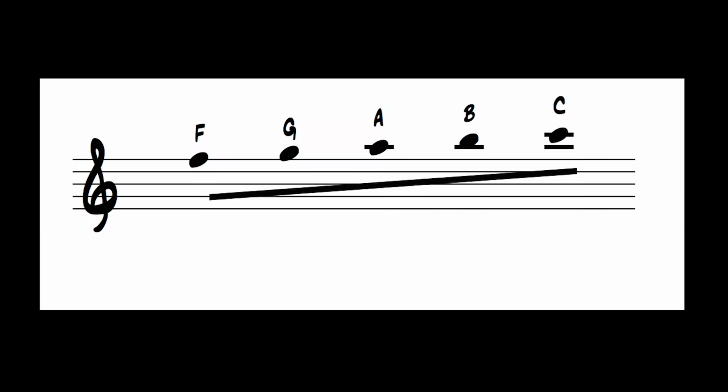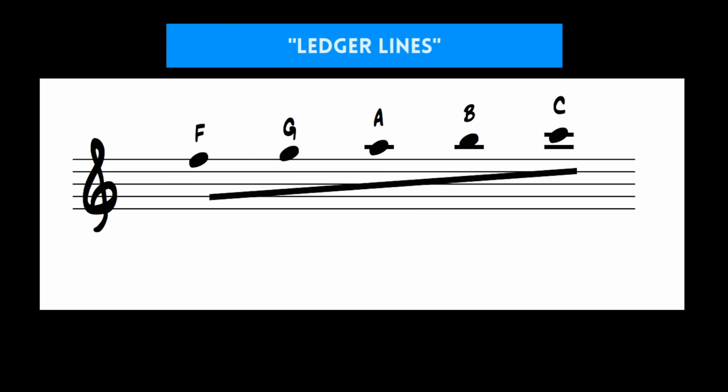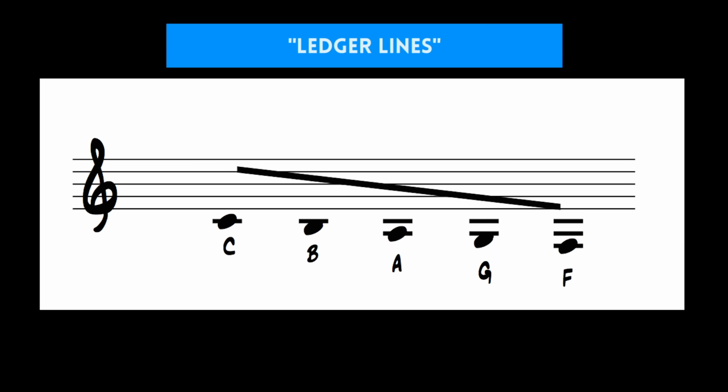Now, it's also possible for these notes to go above and below the stave. So there's just 5 lines, but obviously these notes can go above those notes. And when this happens, we use what's called ledger lines. And these are pretty logical. They're basically just lines which get added to that note so that you can measure up beyond the top F and below the bottom E.